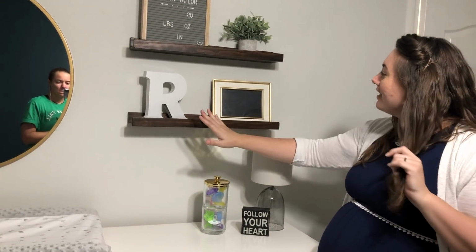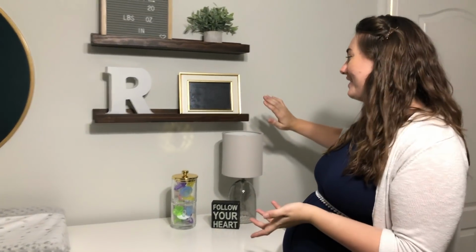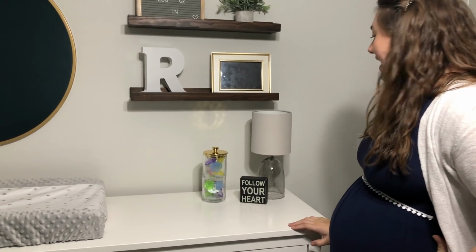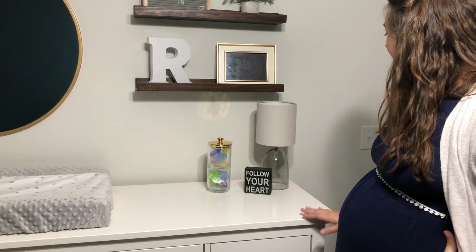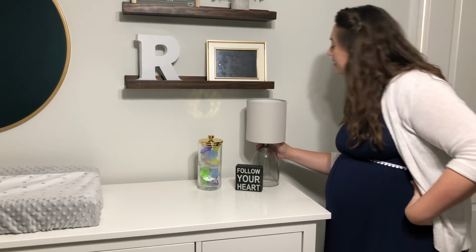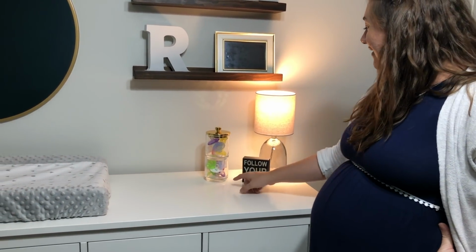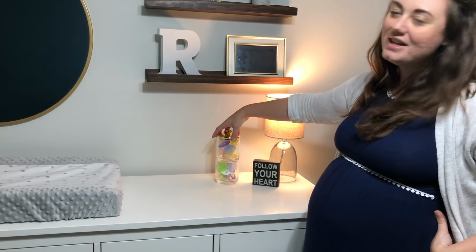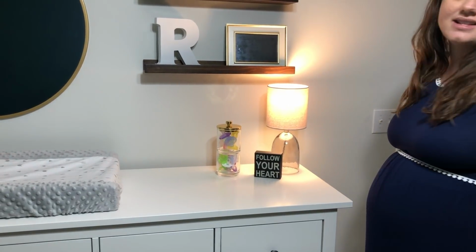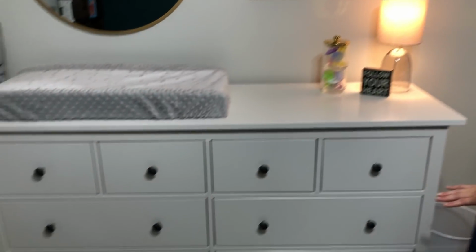Down here, there's just an arm that I had ordered from Etsy. This is sad, but we don't have a picture here yet. Family picture to come, and then just a little succulent. Down here on the other side, we have a cute little lamp, probably from Target. And then we have this little jar situation for pacifiers. We thought it was really cute, and then just a little follow your heart sign because it kind of matched the room. So that's it for her top of the dresser and above.